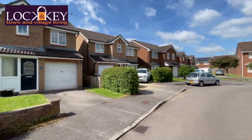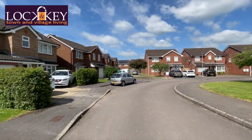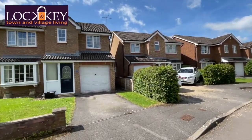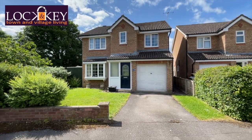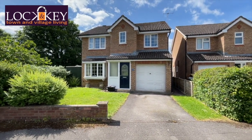Just turning the camera around, you can see there's a mixture of other detached properties around here in Hazelwood Road, and just a few weeks ago was number 94 that we sold, and again that sold within 24 hours. So there's going to be a lot of interest in this, guys. We'll cover off why the owners are moving, but what we should do, let's head straight into this property and take it from there.